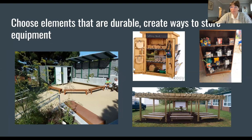Next one. All right, and of course, choose elements that are durable and create ways to store equipment. So in Utah, we have snow sometimes, hopefully rain, wind, all of these elements. They are real in our outdoor spaces, but there's creative ways to protect and store your learning materials outside. You might also want to think about ways that you can bring materials from the outside inside. I will say, when teaching outside, clipboards are 100% your friend in these situations.